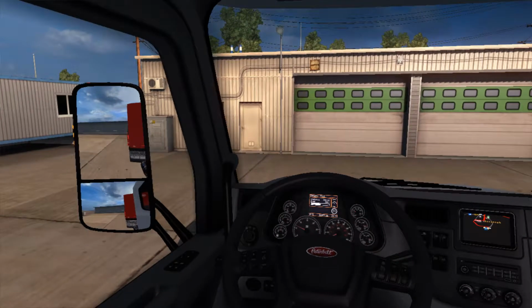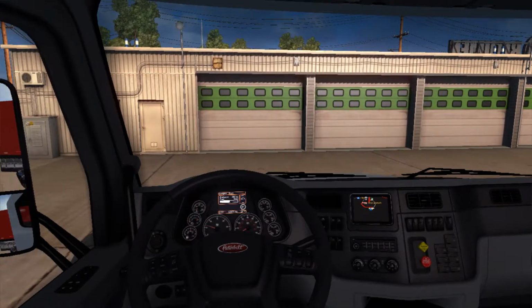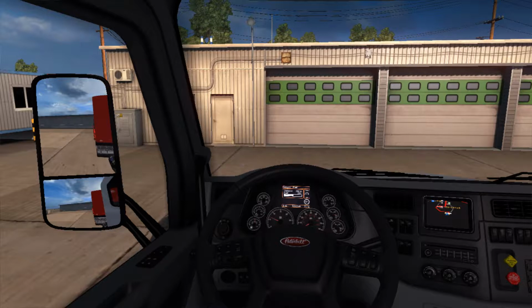Check around the mirrors. All good, standard width trailer, so no issues there. Obviously just need to keep an eye on the actual load, which I can't see, because even though it's a flatbed trailer, it's got the front piece of what would be on a box trailer, the red upright piece you can see in the mirror.